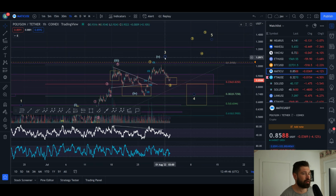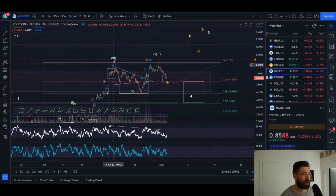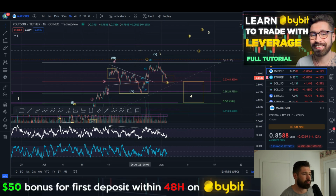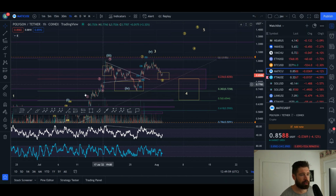And the second scenario is that the wave 3 is complete here, as we did break this previous high, and we're going through a wave 4 pullback before seeing a final wave 5 to the upside. Now, just be careful here if you are planning to go long. Of course, not financial advice.